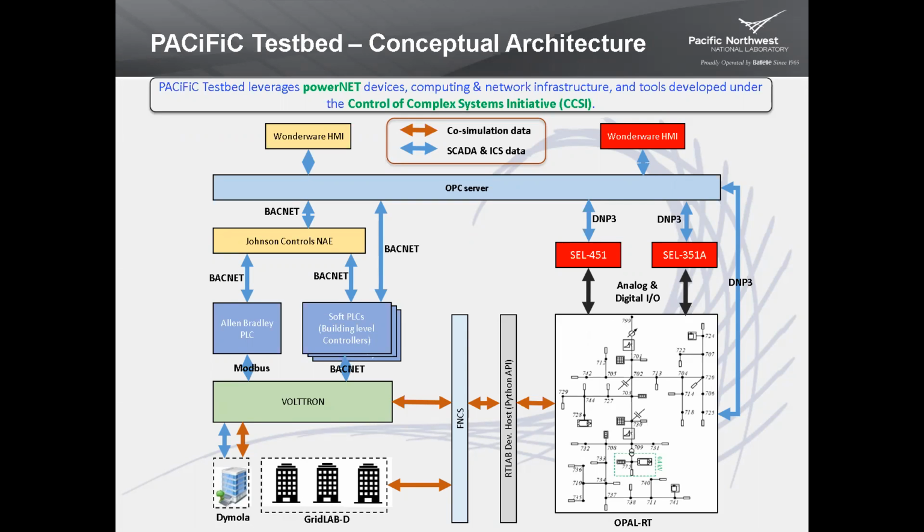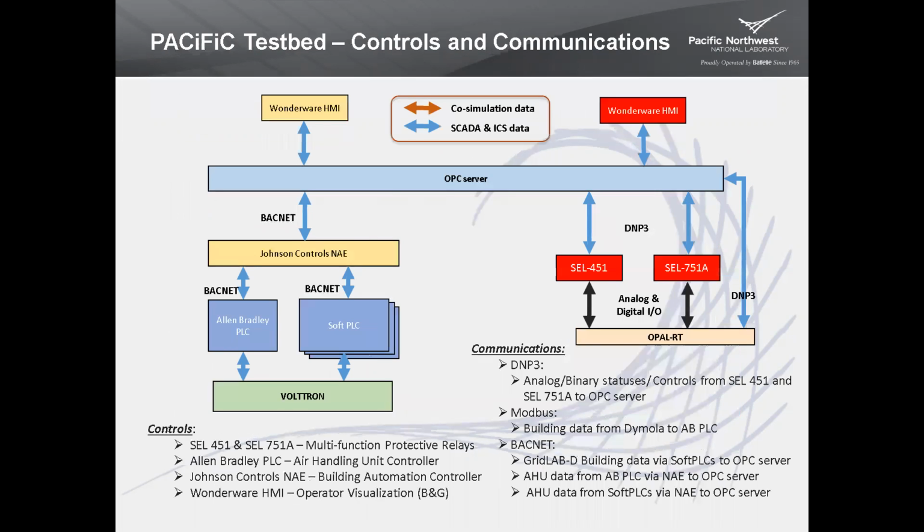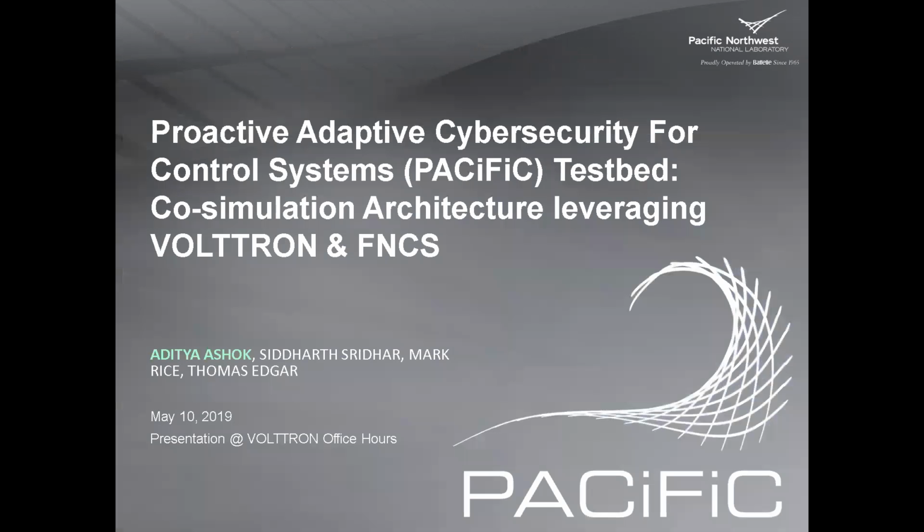All right. Any questions or comments from anybody on the call? All right. If not, feel free to follow up over email. You can email volttron@pnnl.gov, or do you have your contact information on here? I forgot to add it. But it is my first name dot last name at pnnl.gov. So that's ADITYA.ASHOK@pnnl.gov. All right, great, thanks. Thank you.